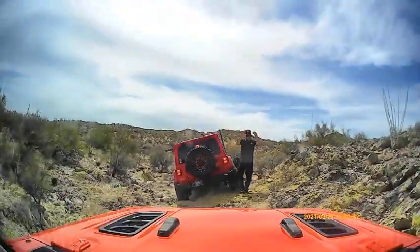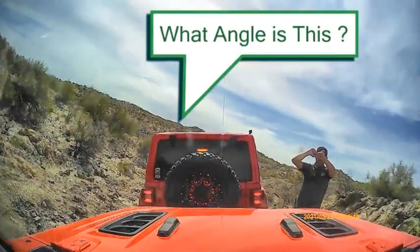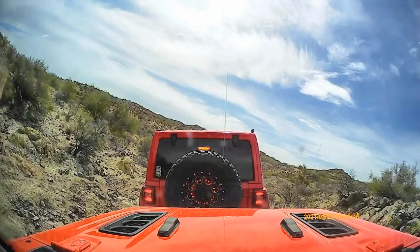Our dash cam automatically balances so it does not portray the angle of the Jeep as it is sitting according to what the dashboard shows, and we are at a 2-degree high pitch in the front and a 19-degree roll or sideways tilt.